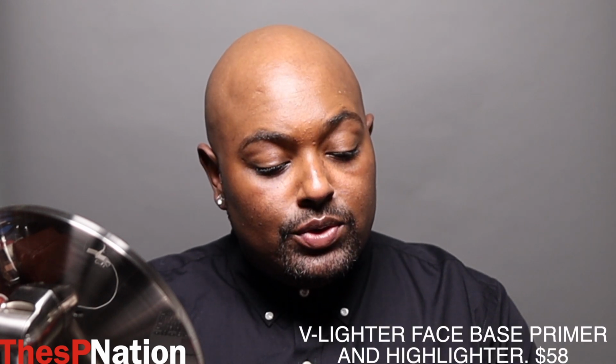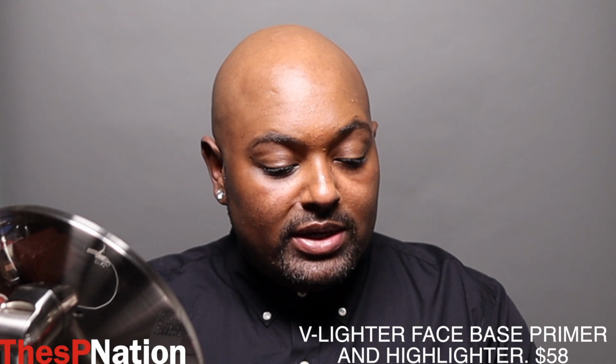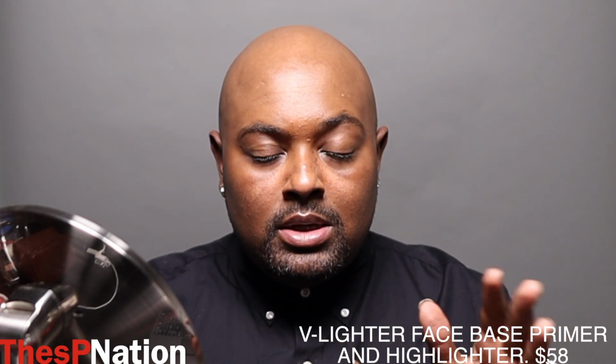So to a bare face, I'm going to go ahead and apply what's called V-Lighter. It's a dual-use liquid light face base and top coat. This can be used as a base, or as a primer, or you can put it on top of foundation. You can also mix it with foundation if you desire to do so. For me personally, I'm going to use this as a primer, so I'm just going to put it under my foundation.